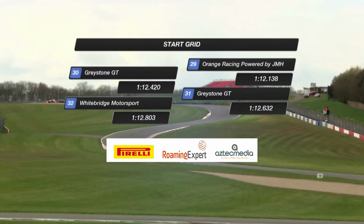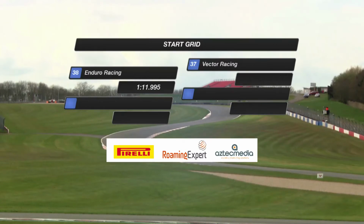And on row 17 of the grid, it should be Whitebridge Motorsport, the number 72 car, alongside 29, which is Gemini Motorsport and Andy Roby. He had problems, though, in qualifying, so that could have caused him a few issues. Then it's Century Motorsport, before we then see Greystone GT, another new team to the championship. The Marcos Mantis of Charlotte Gilbert had problems in free practice, so only did a few laps in qualifying. And then the back row of the grid, problems for both of those.